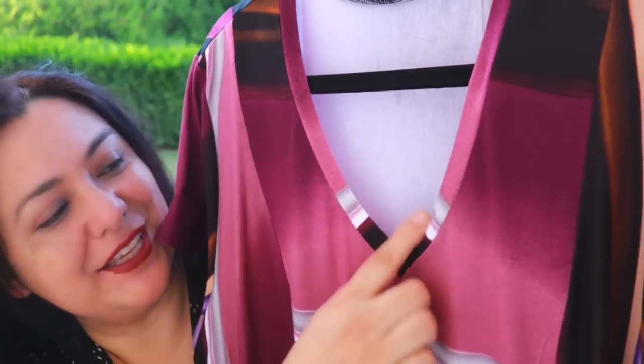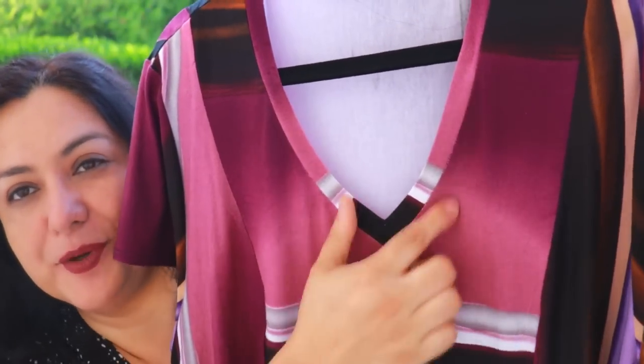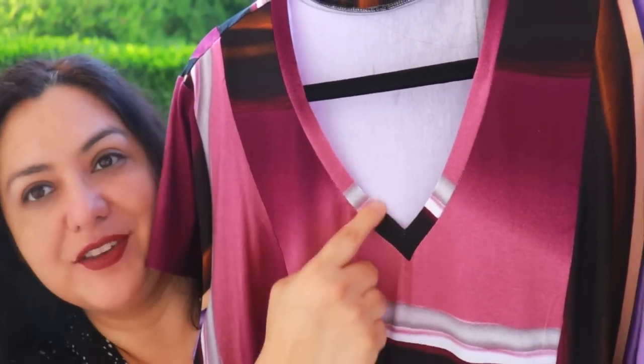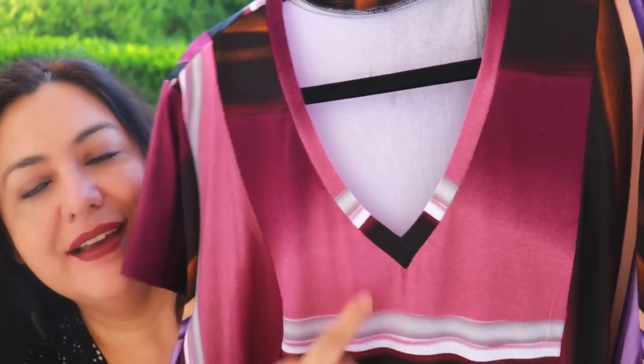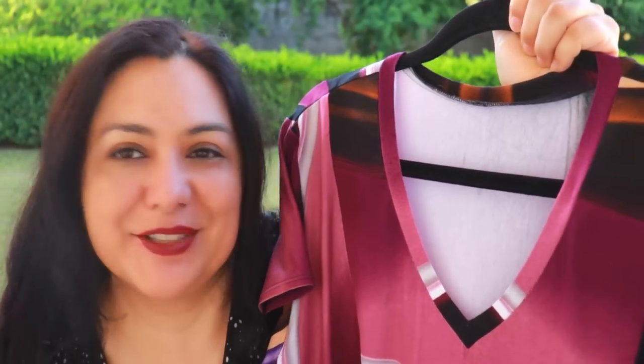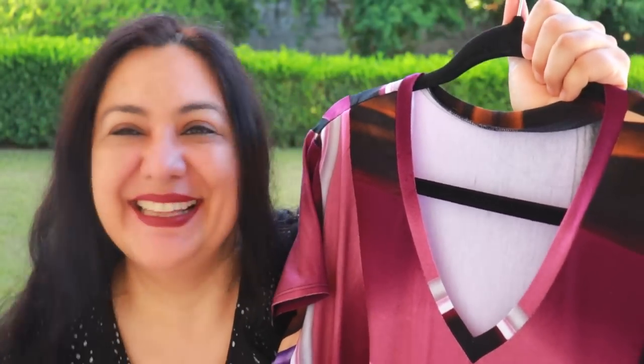And then here is my neckband. I really wanted the V to stand out against this pink purple, so I made sure to cut the V portion in a dark area and those little things there to match that. It was very intentional. Took me ages to cut this dress. Didn't take me long to sew it, but the cutting, it took a bit of thought.